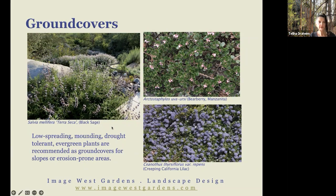Many types of salvias are appropriate for hillside landscaping. This one I noted, black sage, because it is particularly good for sending roots into the hillside and establishing roots. So just note that some of the same types of plants, ceanothus or Arctostaphylos, will have many forms that will all be suitable.